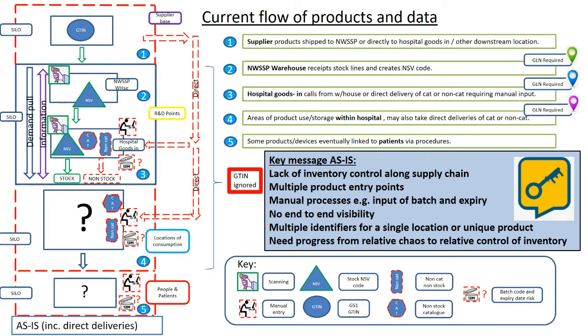So the key message here, currently, there's a lack of inventory control. We have multiple product entry points and we tend to lose track of what's happening and where. There's lots of manual processes, especially around the input of batch and expiry dates. We really need to collect those in an electronic way. We have multiple identifiers for a single location or a unique product. So we need to progress from this relative chaos to somewhere where we have relative control of inventory.